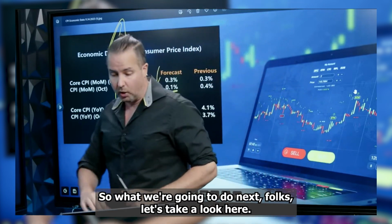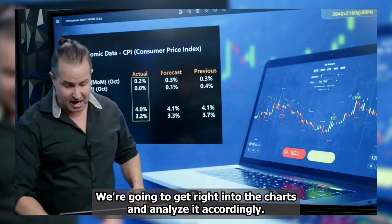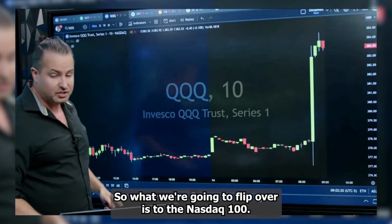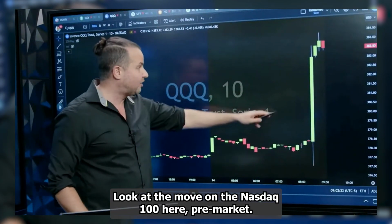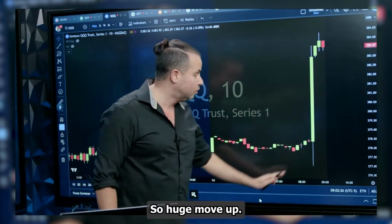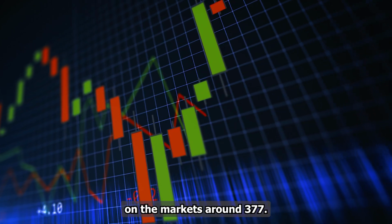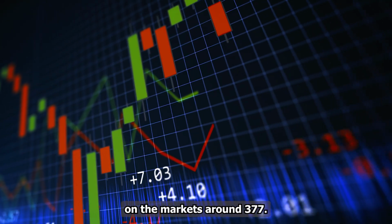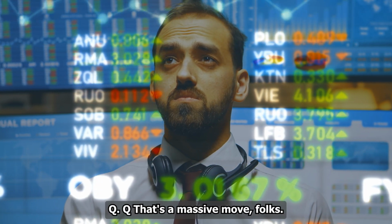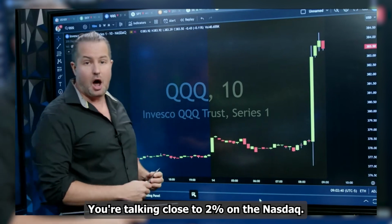So what we're going to do next, folks, we're going to get right into the charts and analyze it accordingly. What we're going to flip over to is the NASDAQ 100. Look at the move on the NASDAQ 100 here pre-market. Huge move up. Yesterday, we basically closed the markets around 377. We're trading up about $6 on the QQQ. That's a massive move, folks. You're talking close to 2% on the NASDAQ.